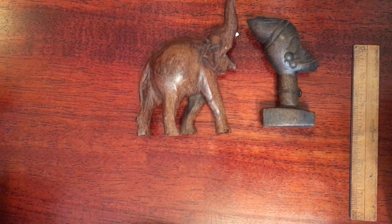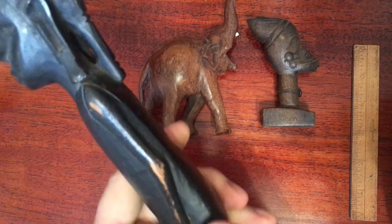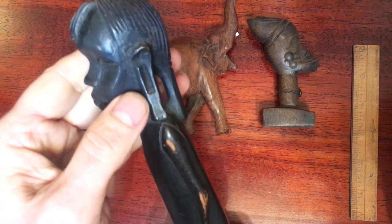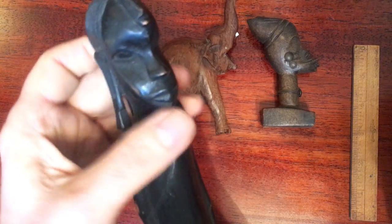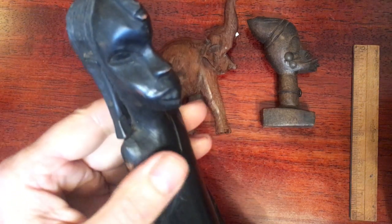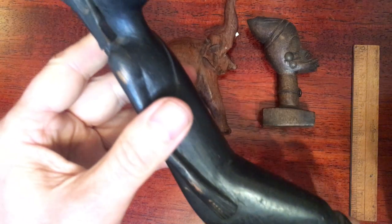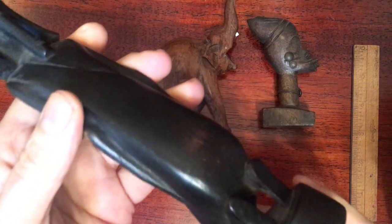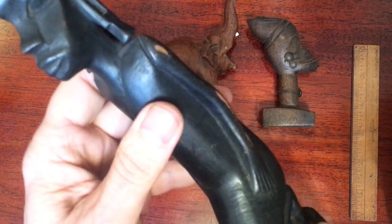Then here come two pieces, very heavy, made from mahogany. Here's a real nice face, elongated ears, nice headdress in the back. Well proportioned, well sculpted, and it's probably 9 inches long, but she's quite nice. And again, very, very heavy wood. That's why I'm saying it's mahogany.